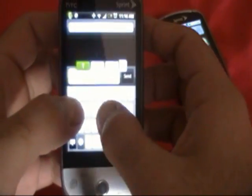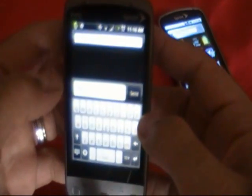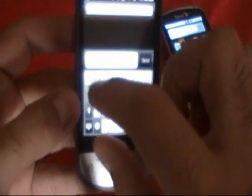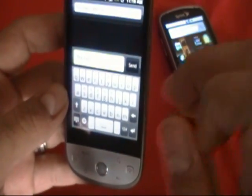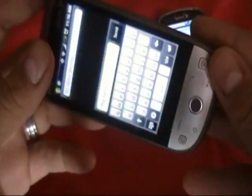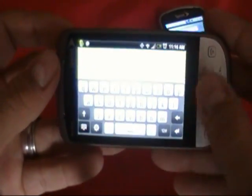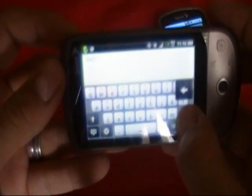The predictive texting on this, I think, really just gave it a big boost. If it wasn't for that, I would not even pick up the phone. It's a beautiful layout. I think this is the best virtual QWERTY keyboard out there in the market. Beats the iPhone, beats everything out there, in my opinion. This works great. You have your full QWERTY, your full landscape mode, and the predictive texting I think is what takes the cake on the keyboard for the Hero.